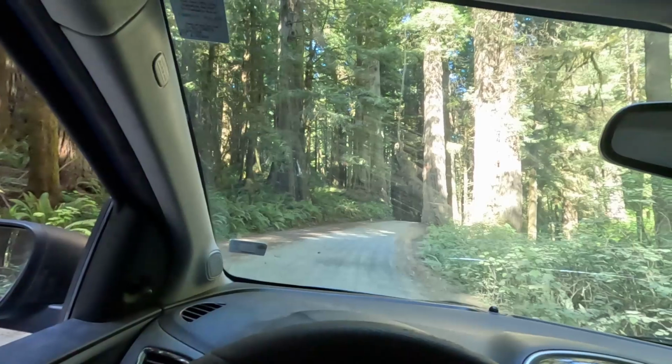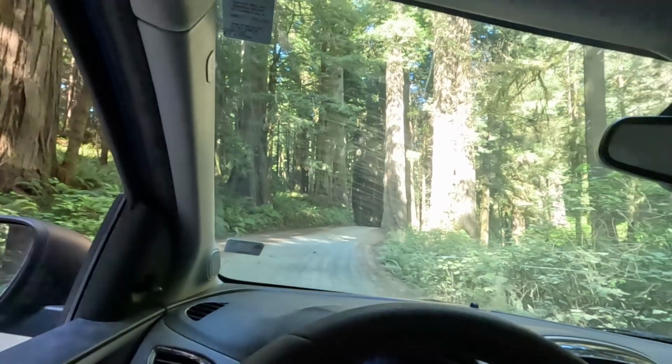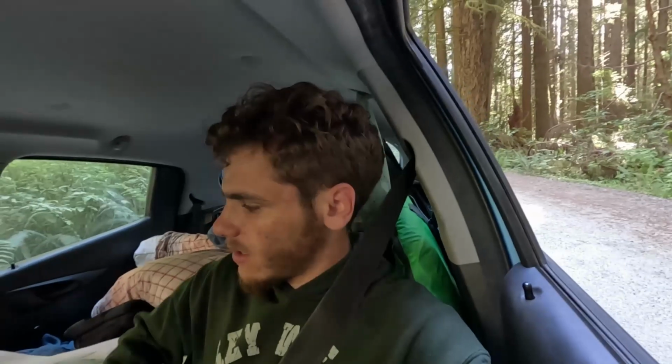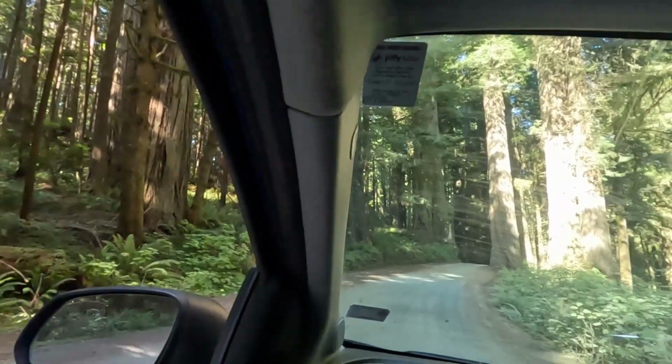All right, I am down, what road is this? I need to look at my map real quick. I am down Howland Hill Road. This is kind of the last spot that the guy that I talked to at the visitor center recommended going down. So I can already see there are some massive redwood trees down here. So let's go on a little scenic drive.